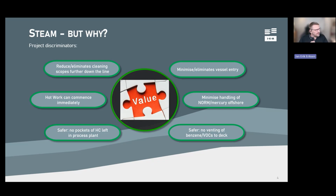One of the things we can say is that when you do a classic removal of hydrocarbons, you will have a fairly long vent period. I'll come back to that too. That is not the case with steam. As soon as it's finished steaming and cooled down, you won't have any more hydrocarbons flashing off. You can start your hot work or whatever you want to do immediately, which of course is a good thing. I'll show an example later on about how this either eliminates or minimizes vessel entry, saving an awful lot of man hours, but also a safety aspect there. We don't want people in vessels more than we have to.